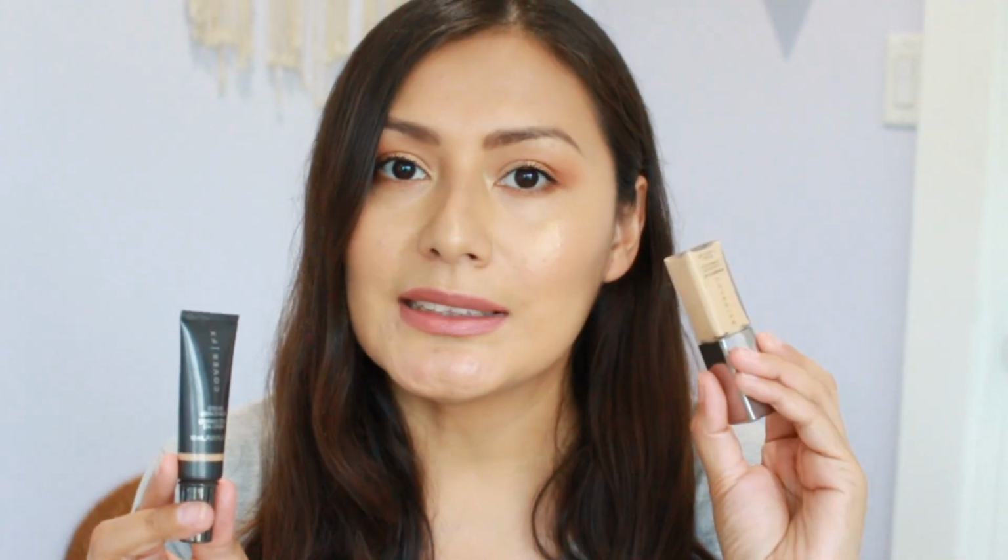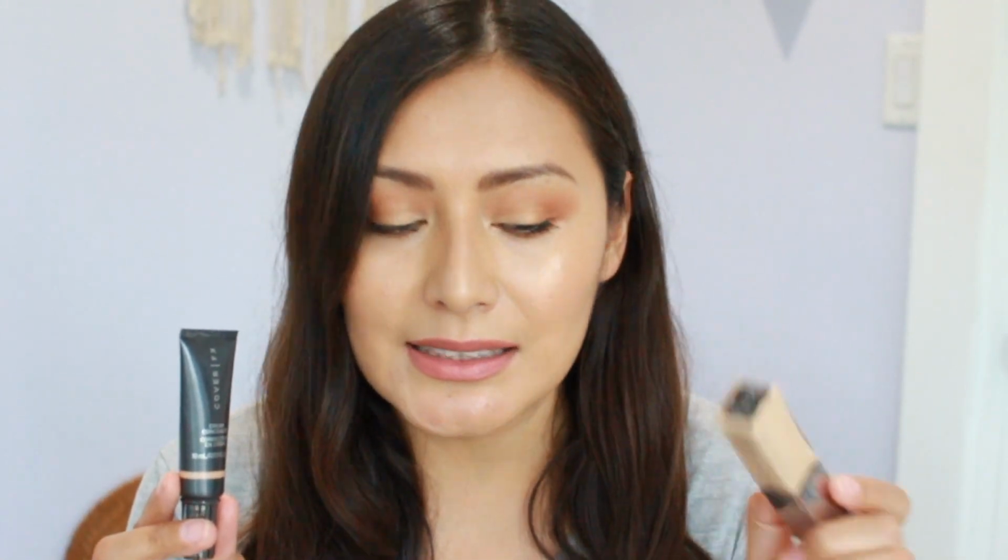I just switched to using this one because this one creases the least. I don't know if I mentioned this, but this is my second one. I did finish one, and that one lasted me, I think, 2 years because, like I said, you only need a little bit to cover your whole under eye. I have not tried this as a foundation. That was my little mini review on the Cover FX Cream Concealer.